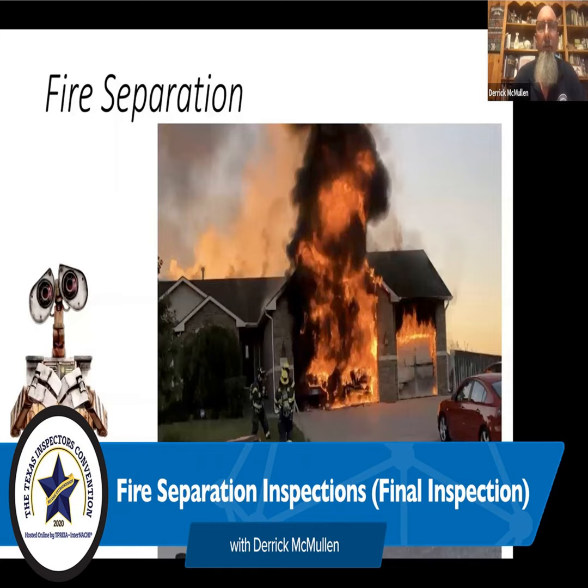The other thing I disclaim, there wasn't really a picture of it, but let's say the one on the right had insulation all over it. Then I'm going to note that it was not visible. I could not determine if proper fire blocking was provided. Always, if you can't see that, disclaim it.